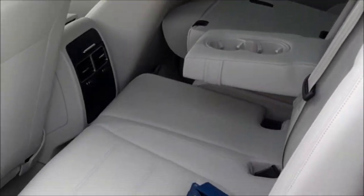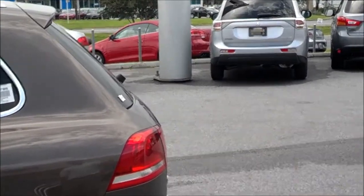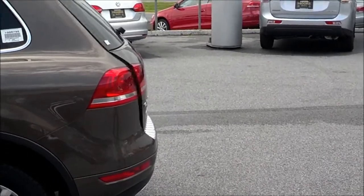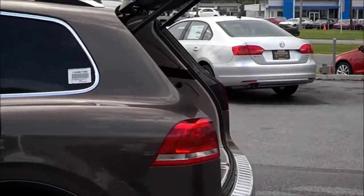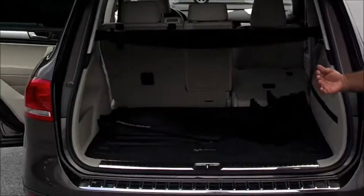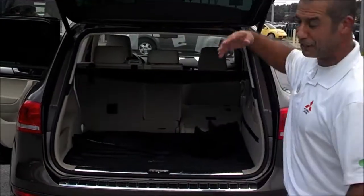Now it has an automatic hatch that opens electronically. You can do it with the remote control. There's a button also in the cabin, and then there's a button beneath the Volkswagen emblem that will allow you to open the rear hatch, but I'm just going to do it electronically here. It's got some neat safety features on it too. If it hits something on the way up, it's going to stop. If it's closing and there's a foot or something else blocking the way, it'll stop and then open itself all the way back up.